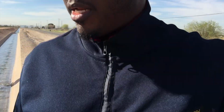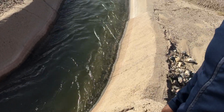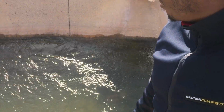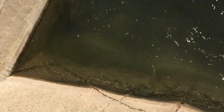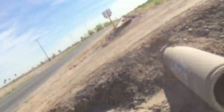So, I'm out for a bike ride today. I'm taking a little break here on the corner, but I want to take a little shot of this water here. It's the above ground water system that Arizona uses. I've never been this close to it. Not that it's anything spectacular, but I just never been this close to it, so I just want to get it down. It's pretty cool though. You can see it flows from different places around this state, but amazingly it's all connected. So that's all. Just want to document that really quick.